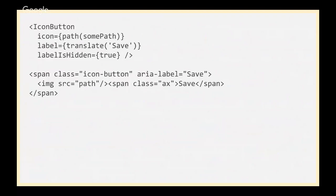So if we look at an example of one of these components, we have on the screen an icon button. The icon button has 3 attributes: an icon attribute, a label attribute, and a label is hidden attribute. The purpose of this is to show that this abstracted API for this icon button can be used to output the HTML in any number of ways.